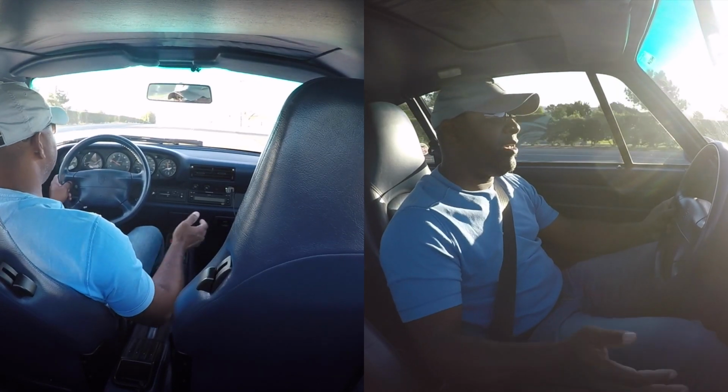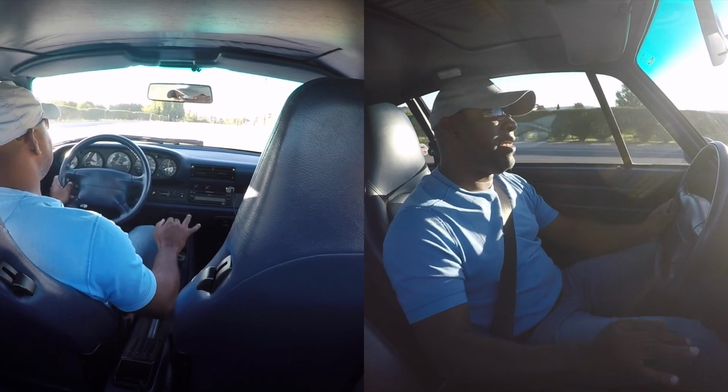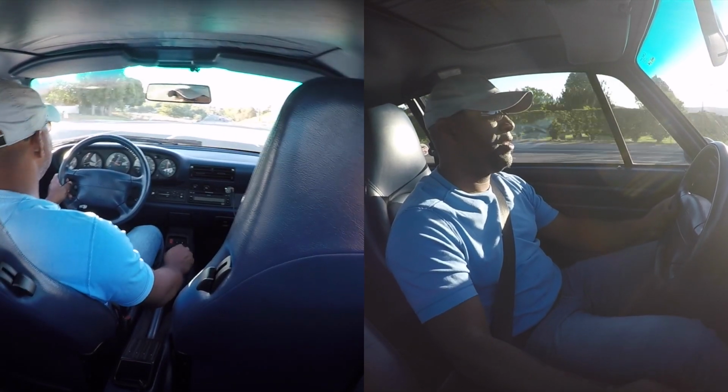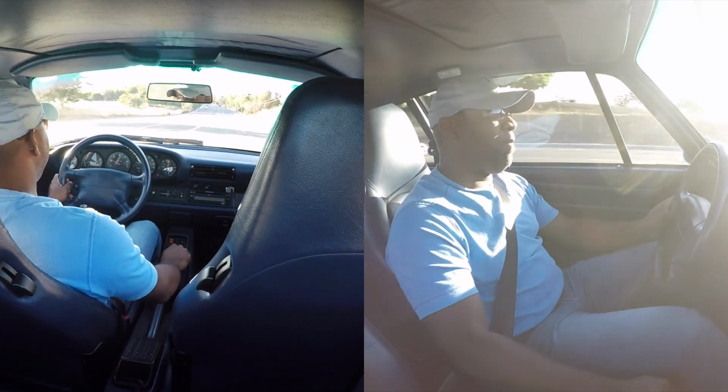Now back to this interior. I came out into my garage one night and I sat in this car probably for about 10 minutes. My wife came looking for me. She's like, where is he at? And I was just sitting in it, just taking it in.